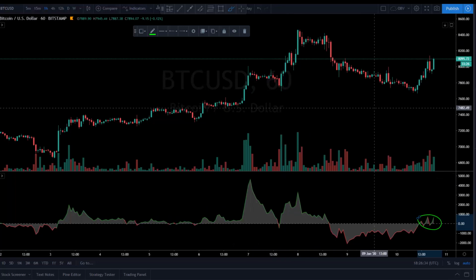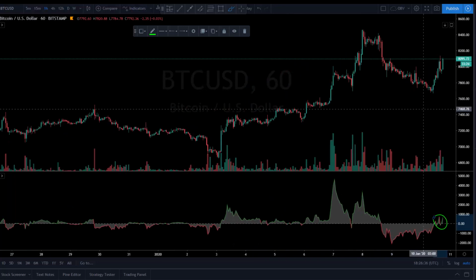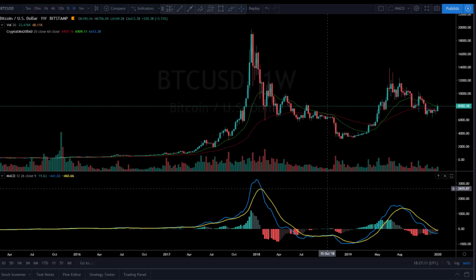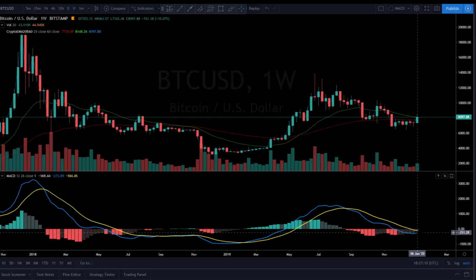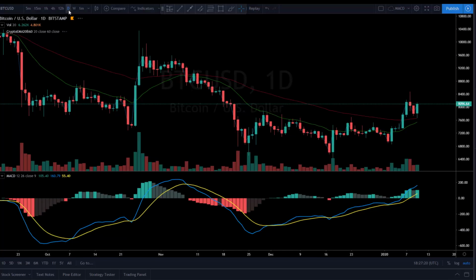Let's see what the other indicators are telling us. Are we getting bullish divergences here? Let's check out the MACD. On the weekly time frame, it is coming up to cross positive, and that'll be huge if it does. I'll really pay attention to that. And yet let's zoom in to see what's going on in the closer time frames. This still looks good on the daily.